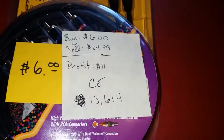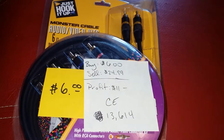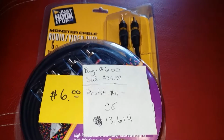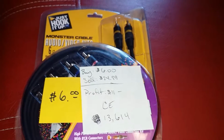$13,614 for the sales rank. So not a super fast sales rank, but actually fairly fast still, because I do believe in the consumer electronics, or CE, category, they still have well over 1 million items. So a 13,000 sales rank still is pretty good.